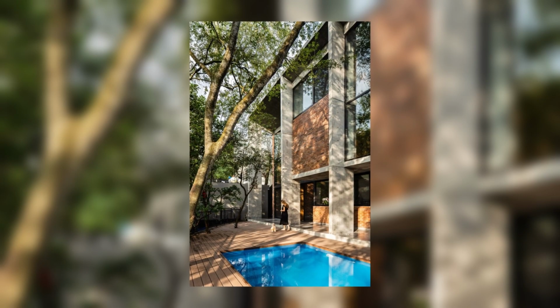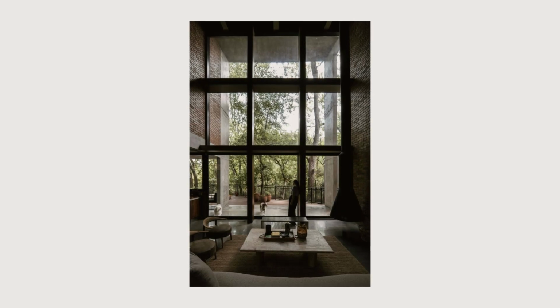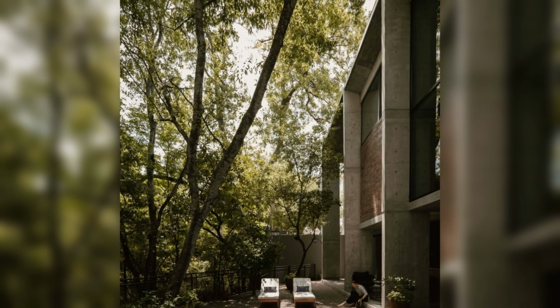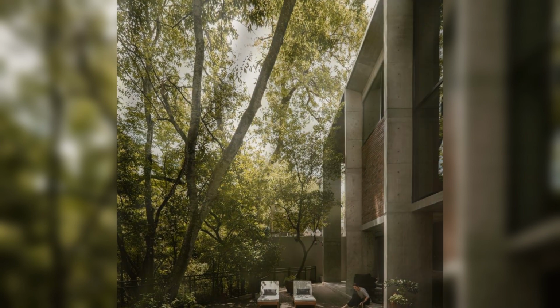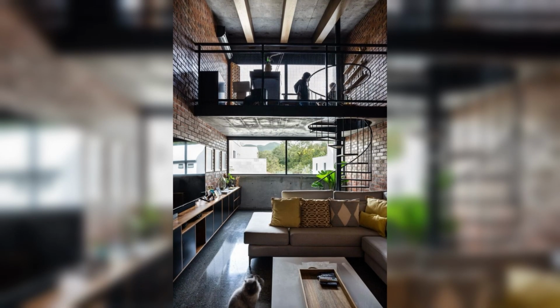Since it is a long lot, we propose a central courtyard that helps illuminate and ventilate each space. This middle element is an impluvium where the sloping roofs converge. The difference in height between the center and the edges of the house determines the organization of spaces.